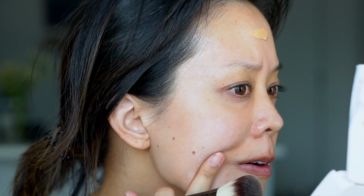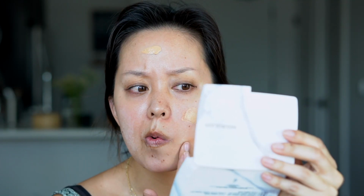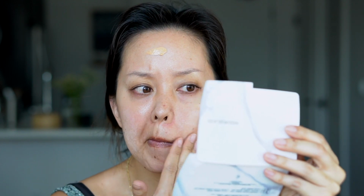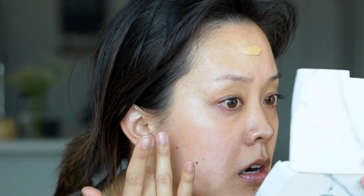Oh, that's weird. What in the F? Do you guys see that? Why is it doing that? It's so weird. Oh my god. Okay, that's really weird. That might be the primer. I'm gonna go wash my face and try this again.